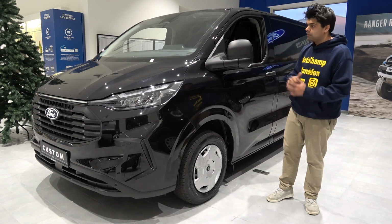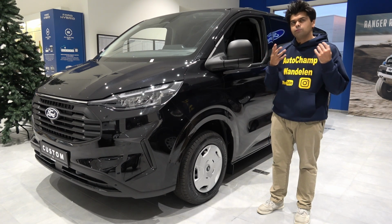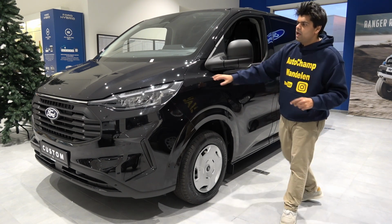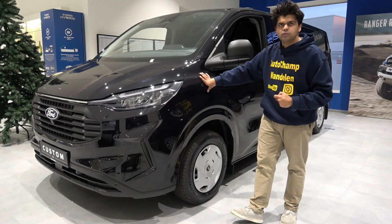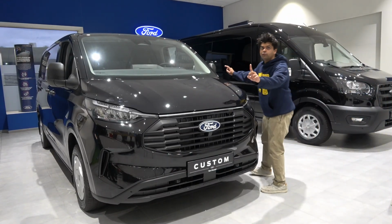I really like the way they've gone about it. This collaboration with Volkswagen may have happened for the better, and I think they did a brilliant job with this Ford Transit Custom. I love the design, the way they've gone about it, and employing some sharp edges to the design made it look far better compared to the previous generation. No, no, I cannot forget my opinions.